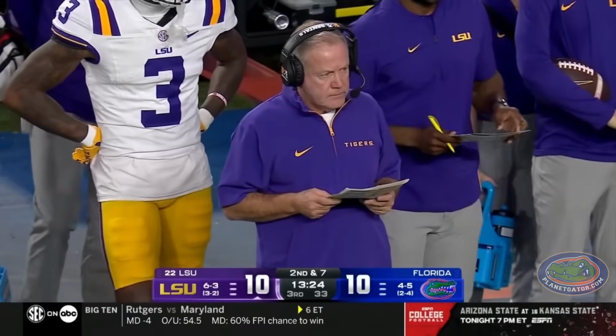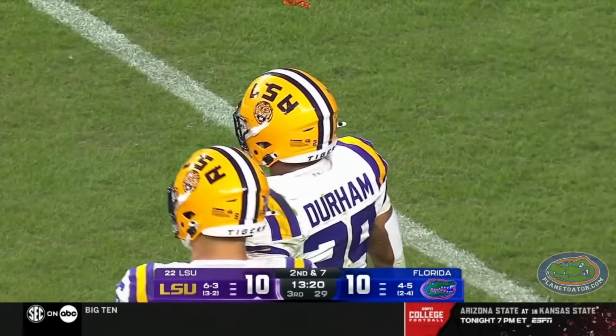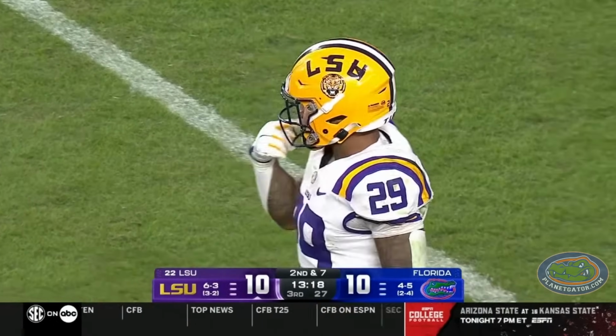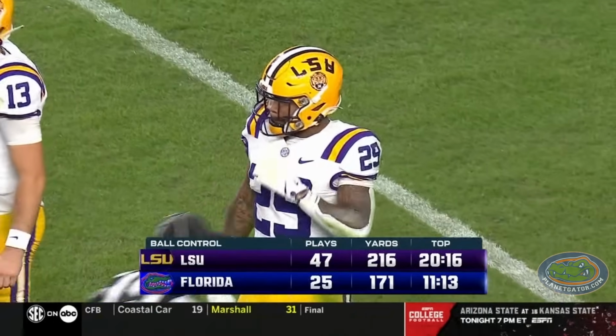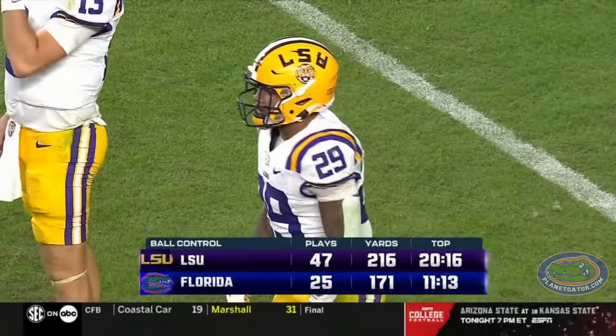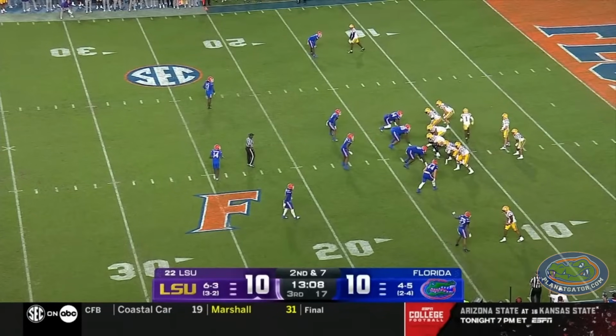Yeah, as you mentioned, they motioned to the wide field and ran the counter play back to the short side, our Gator sideline. They still picked up three yards on it. 2nd and 7. Durham, the freshman out of Oklahoma City. 81 carries coming into today's game.